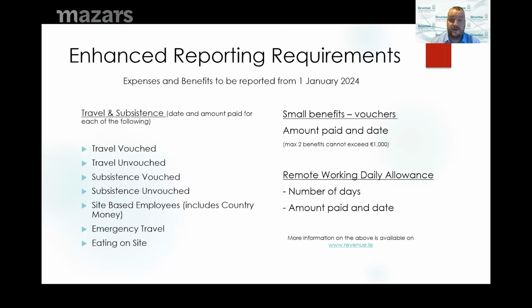So I'll start with the travel and subsistence. The main category here is obviously travel and subsistence, but it is broken down into 7 subcategories. The 7 subcategories that we're looking at are travel vouched and travel unvouched, subsistence vouched and unvouched, and then site-based employees, which includes country money, and then emergency travel and eating on site payments. So again, these are tax-free payments that are made to employees.